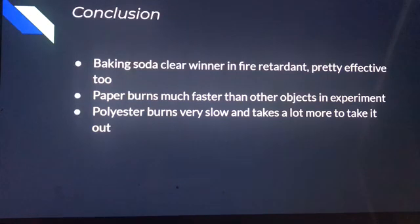So here for the conclusion, the baking soda was the clear winner in fire retardant, and it's pretty effective as well. Once again, I'm pretty sure they use it in fire extinguishers and the fire retardant itself, mixed with other stuff, of course. Just because of how dense it is as a collective, I think it cut off a lot more oxygen. And while borax, I don't think it enhanced the fire, but it made it a little bit bigger while taking it out and diminishing it. Borax kind of slowed it down, but didn't take it out as much as baking soda did.